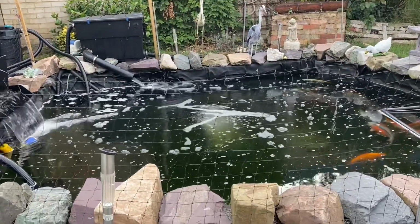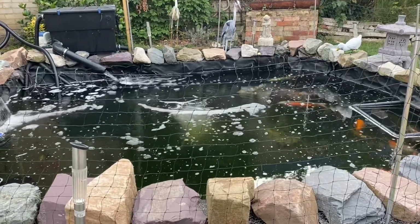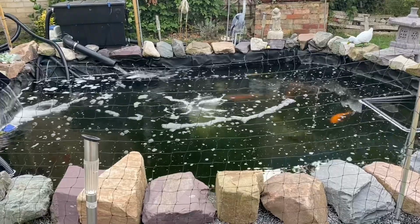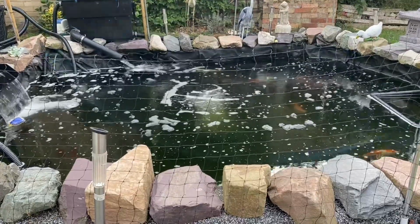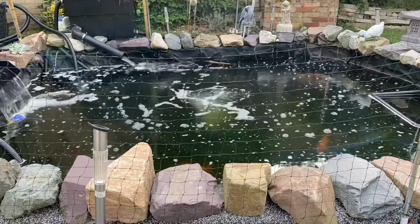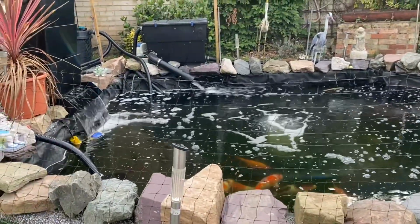So just recently I've been suffering with a lot of suspended particles in the water. The water's not been looking good. I had a blanket weed outbreak last Monday, which of course once I treated meant I'd got all blanket weed in the water, and the filters weren't really removing it.